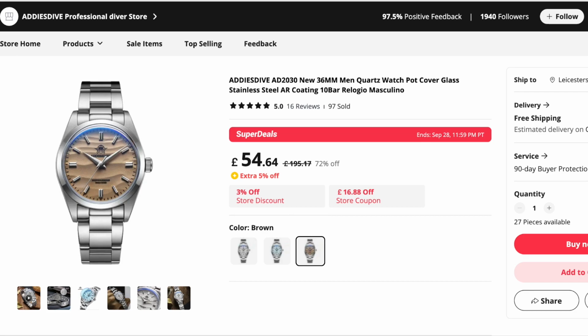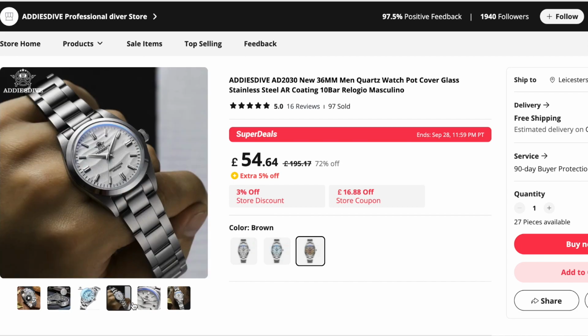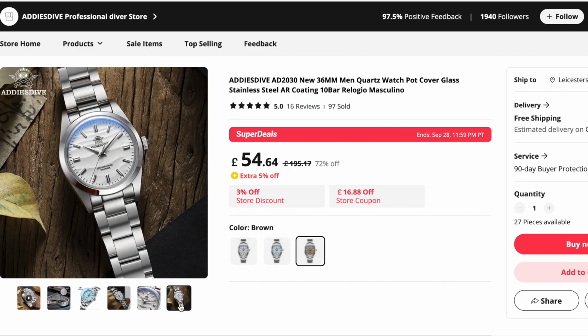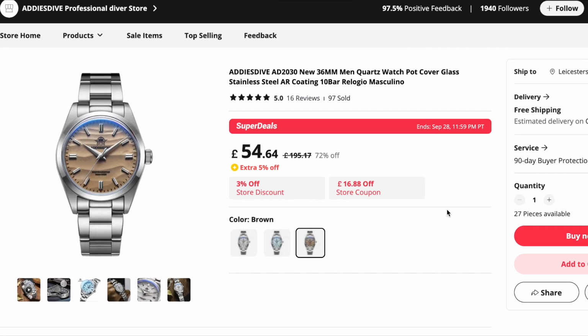Next we have a brand with a very controversial logo, not controversial because it copies anything, but just because I think it's a little bit busy, but I still think they offer some incredible value for watches. We are looking at an Addies Dive, and it's the AD 2030. It is a new watch that they've released this year. It is a quartz piece with sapphire crystal, AR coating and 100 meters of water resistance.